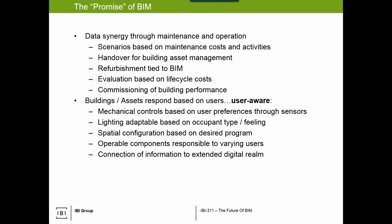It's phenomenal. Assets that are user aware. Anybody who's watched Star Trek might say, yep, 23rd century, but no, we can see that in our lifetime and even in the short term, to have the built assets respond to the specific users based on analyzed and accumulated data. It's a phenomenal concept.